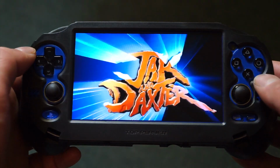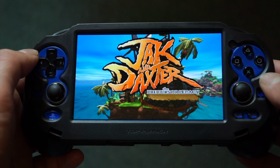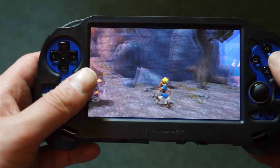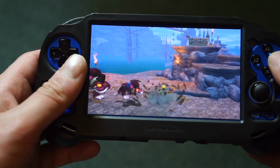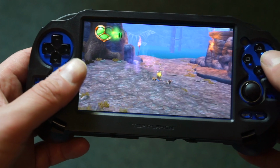Now this is Jak and Daxter. I'm sure you guys know what Jak and Daxter is. It's the first Jak and Daxter, and the PS Vita actually has a collection of 1, 2, and 3, which are ported to the machine. Now, it is notorious that Jak and Daxter does not run well on the PS Vita. I think it's one of the worst performing games.